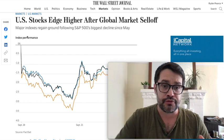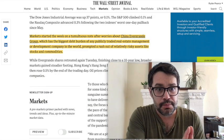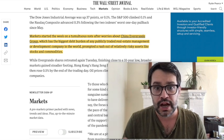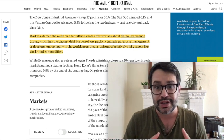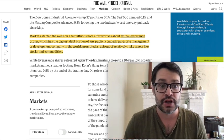Okay, better news on the stock market today. Stocks go up after the largest dip yesterday since May. The reason for the decline highlighted here: markets started the week on a tumultuous note after worries about China Evergrande Group, which has the biggest debt burden of any publicly traded real estate management or development company in the world. That prompted a rush out of relatively risky assets. That's why crypto's taken a large dip, but other stocks and commodities were also affected.